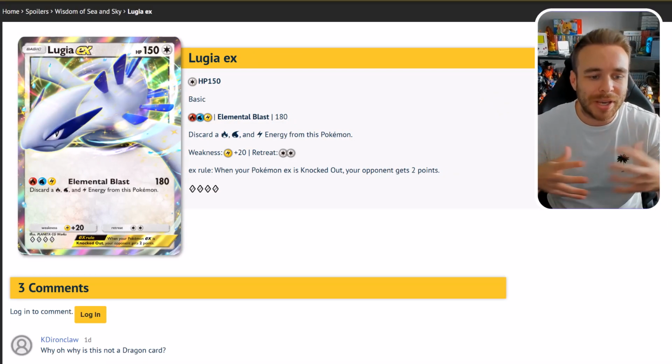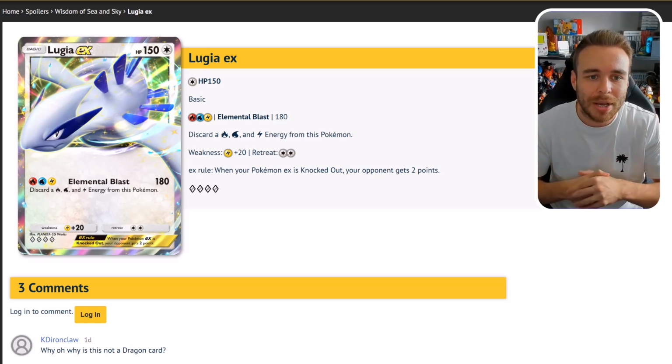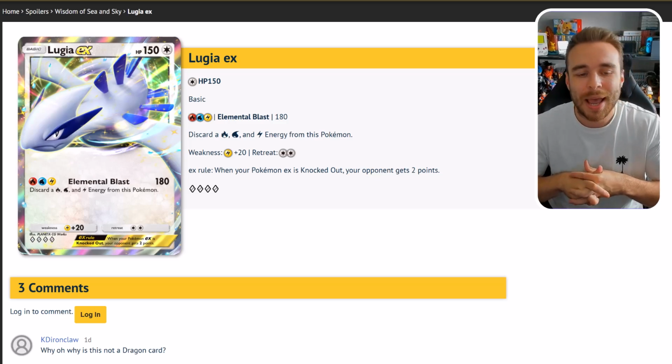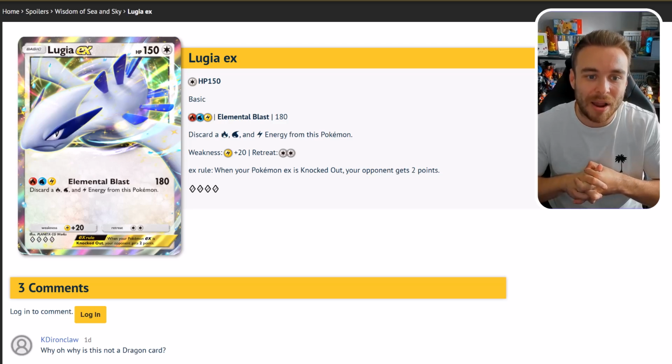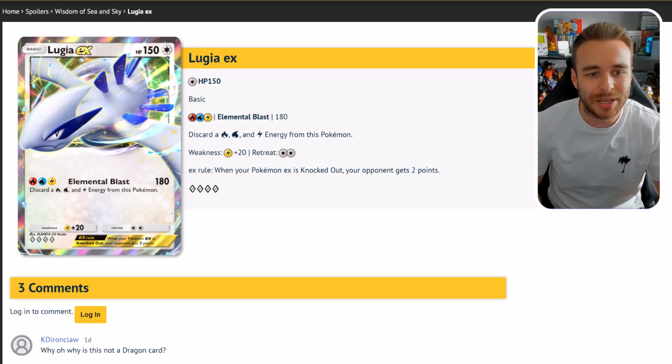So we've got Lugia EX here. It is a 150 HP colorless card. It has the move Elemental Blast for 180 damage, but will need a fire, water, and electric energy. And then when you use Elemental Blast, you discard a fire, water, and electric energy from this Pokemon. It's got a 2 retreat cost, and it is weak to electric.